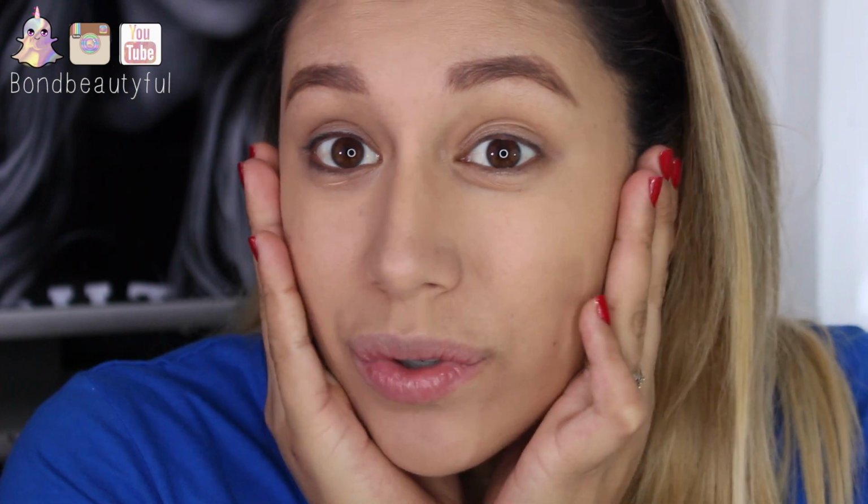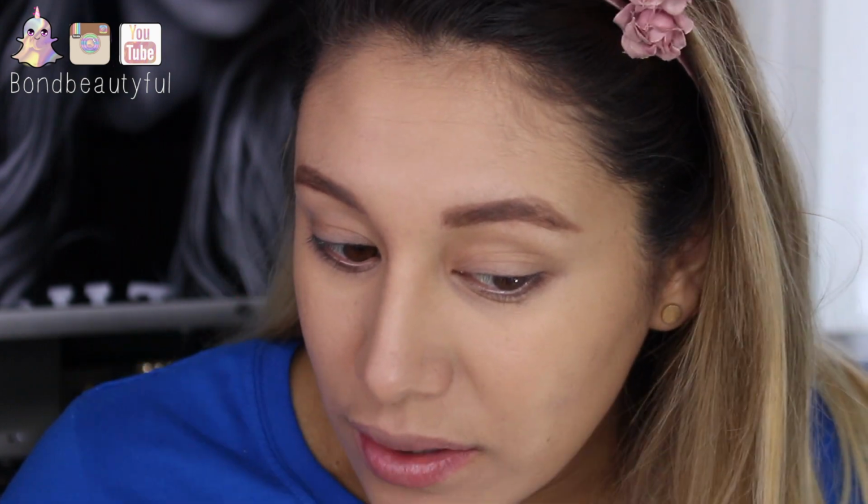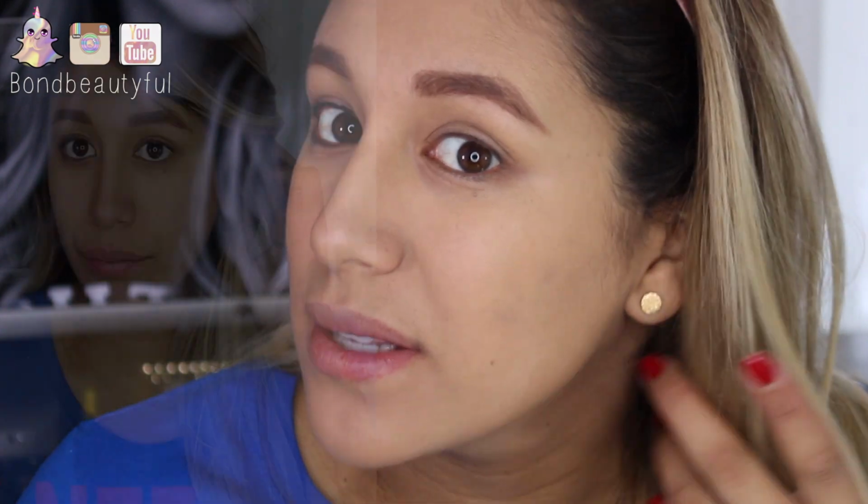Yesterday I tried the LA Colors one, and that one looked heavy. This one doesn't look heavy. It also dries really quickly, so I might not even need to set it. I might just set my under eyes because it feels really good. So I'm gonna finish the rest of my makeup, and then I'll be back and we'll see how it looks after all of my makeup is done. But you can kind of see my skin, how it looks right now.